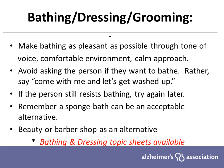So you can say instead, well, come with me and let's just get a wash-up. Or come in here with me and let's just see if we need to use the bathroom and wash our hands. And then after we wash our hands, we can say, since we've washed our hands, why don't we go ahead and wash you up a little bit more? But if the person really still resists, it's better not to push it right then. It's better to look for a good opportunity later, and try again.